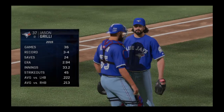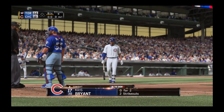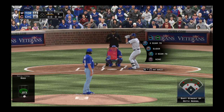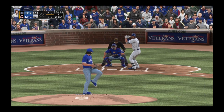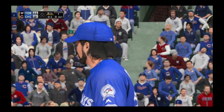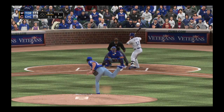Jason Grilli will come on now as he'll start out the bottom of the 6th. Chris Bryant will stand in to lead things off as the top of this batting order really hasn't been much of a factor so far. Yeah, and between the top 3 guys in this lineup, no hits between them. And you got to figure you're not going to win too many games when that's the case.